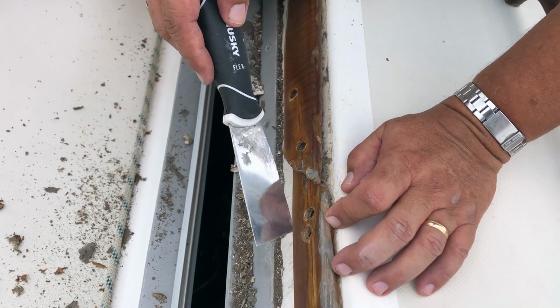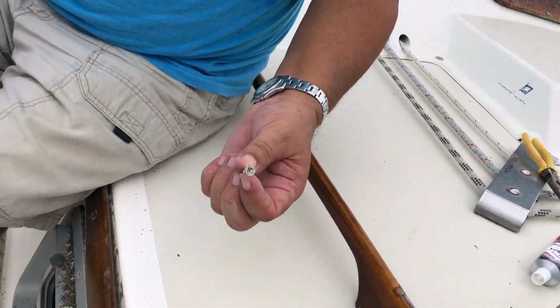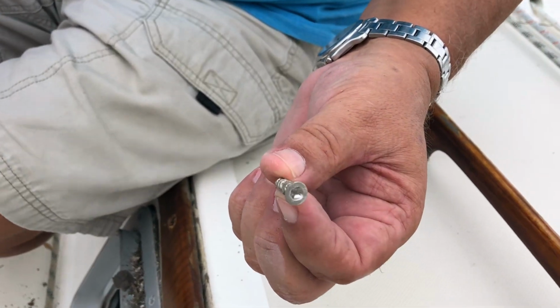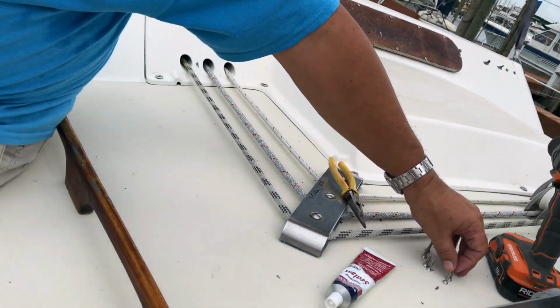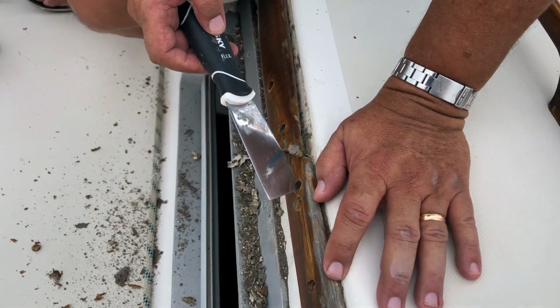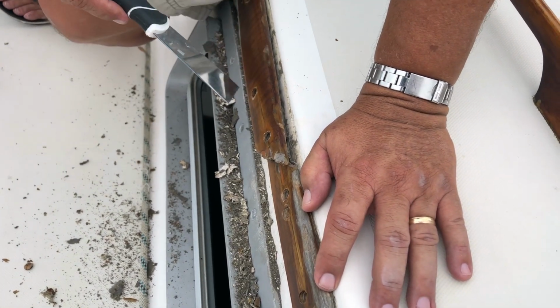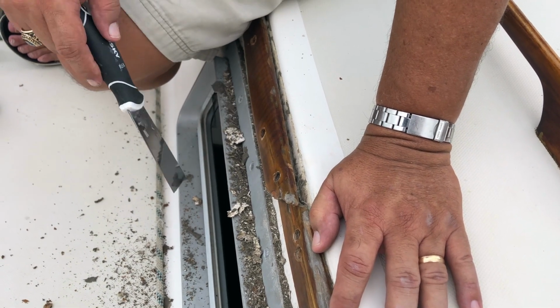Problem was these two screws, they wouldn't come out, they were stripped. And so my extractor tool doesn't work well on stainless. It barely got them out, which is problematic because now I don't have screws to go back in there. So this is an issue all around the boat in various places, especially where there's screws.